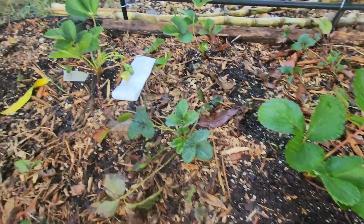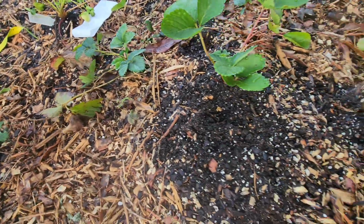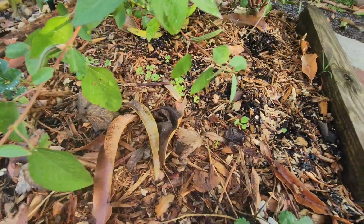But you know what? It was a brassica in between here. There's a little one back there. A couple of them back there. They're stunted. They should be big.